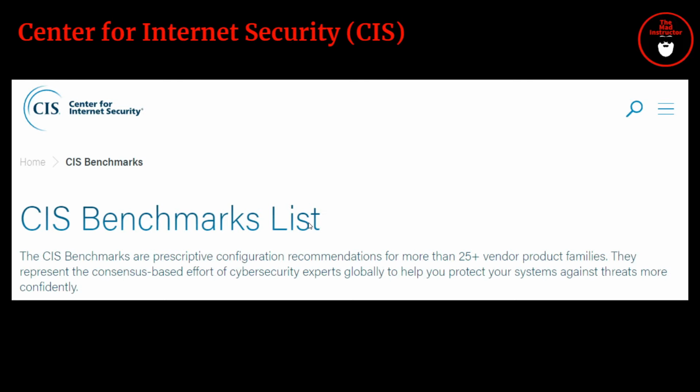Do you need to mentally connect CIS, Center for Internet Security, with their standard of benchmarks list? Possibly.